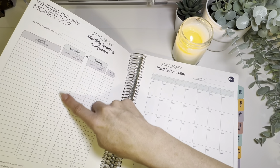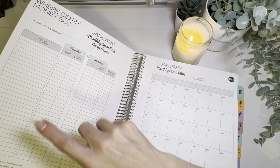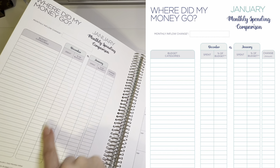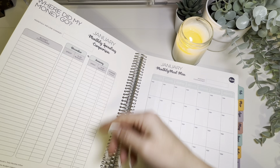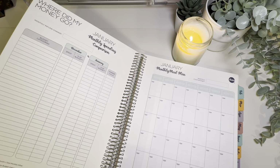I will not have data for December because again, I did not track my spending. But what I'm going to do is put my January here, and then come February, I will have January here and February here, and I will be able to compare the 2 months. This is where you're going to see progress. Or perhaps you won't see progress and it will kick your butt into gear for the next month, right?